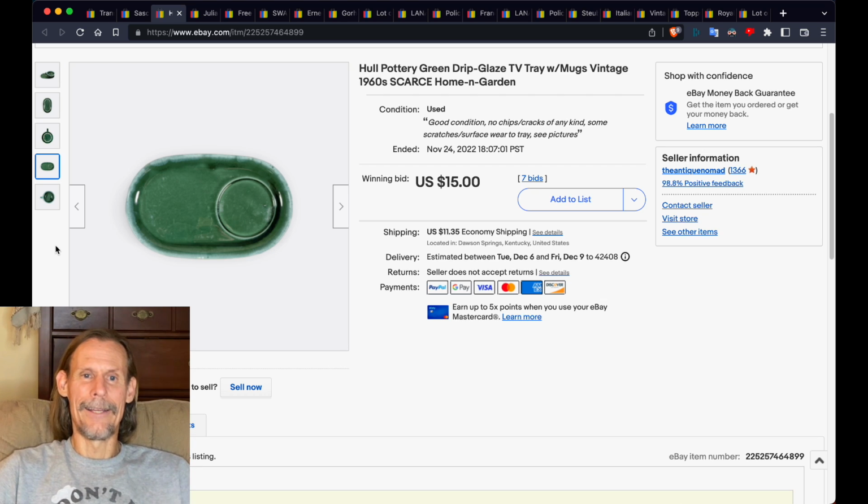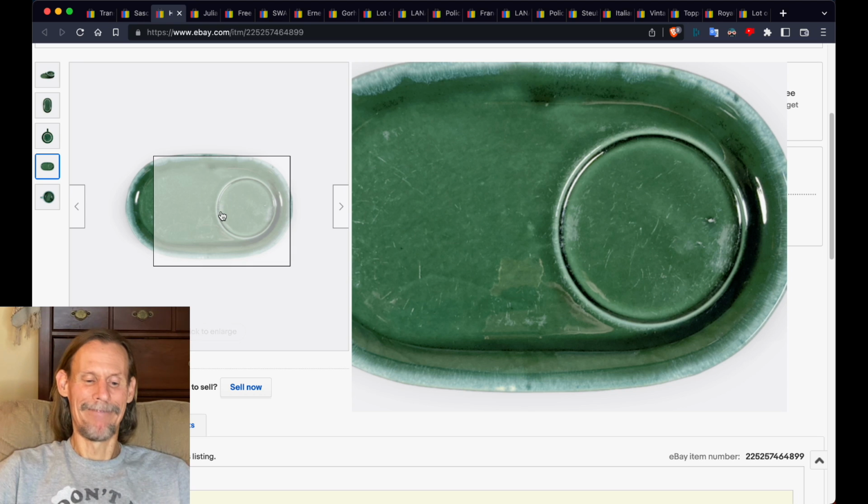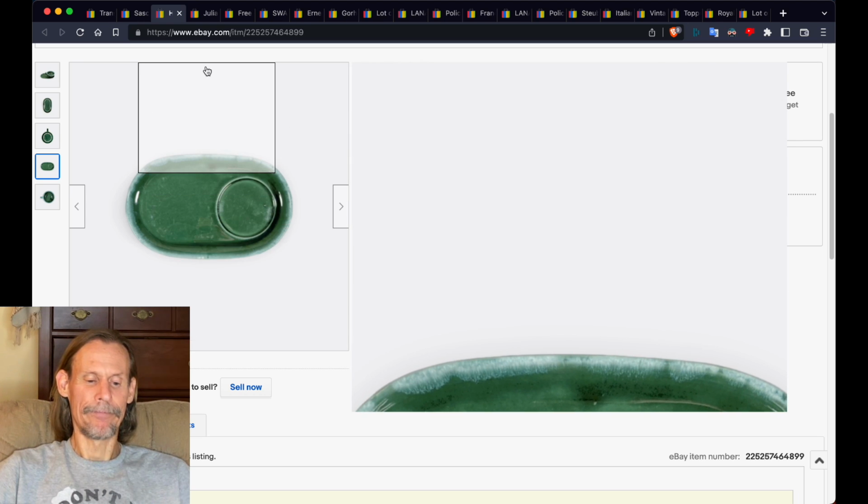And so it's called Home and Garden. That's the official name of this Hull drip glaze, and it came in about 6 different colors. So a fun thing to collect. The TV tray with the little soup mug is a harder piece to find. So it went to a good home, and we were happy about that.